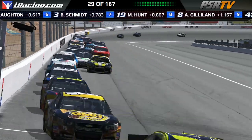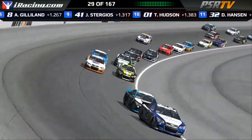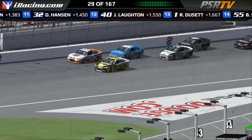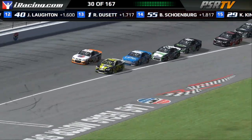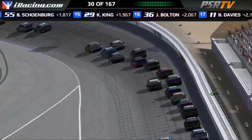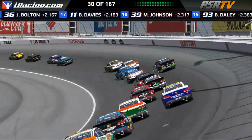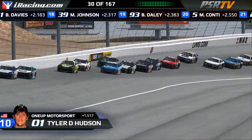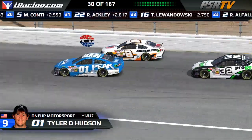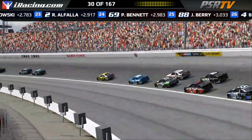Finished 4th in this event 1 season ago, did Tyler Hudson, looking to better that by 3 spots, but he's now on the outside as here comes Danny Hansen to the inside in the 32, or at least looked in corner number 3. Nothing doing there. Going to try to get back to the inside of the 01. 01 slams the door. 41 and 8 side by side in front of them as Jake Sturgis will pick up a spot on Adam Gilliland, and Gilliland now has to defend from the 01. 32 has a car to the outside of him now. That is the 40 of Josh Lawton as they go toe-to-toe down the back straightaway. And it almost looks like right now, guys, that Jake Sturgis is holding this group up.